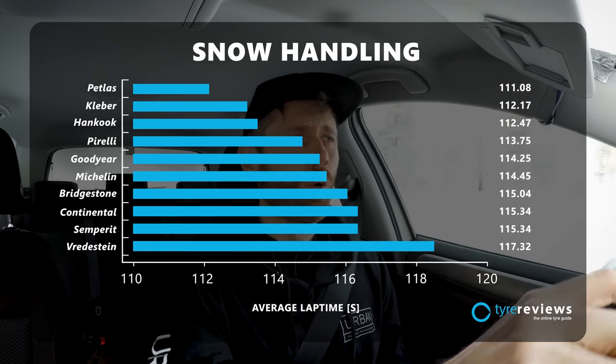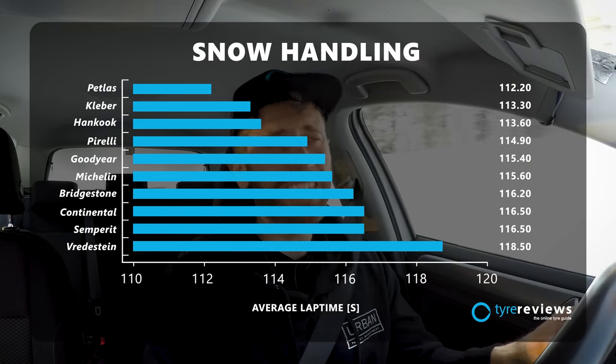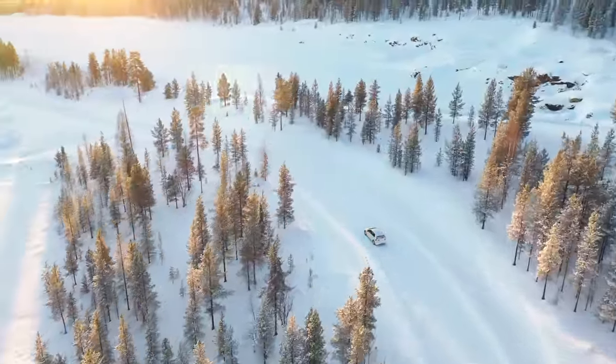This tyre was exceptional. It was one of my favourites subjectively. If I was to critique it, the grip was a tiny bit peaky, so as you started sliding, it was a little bit quicker than the rest, but that is often the case with high levels of grip.